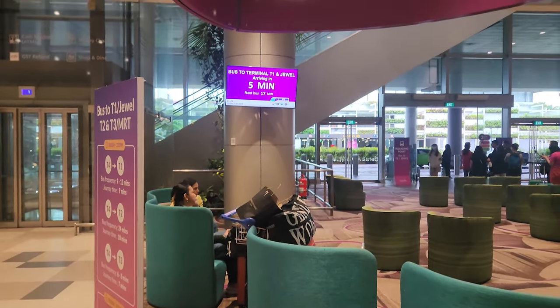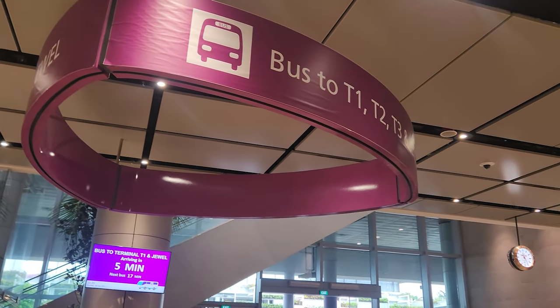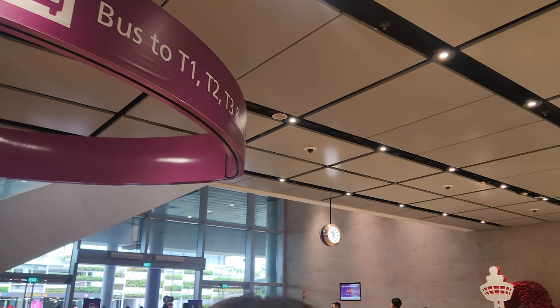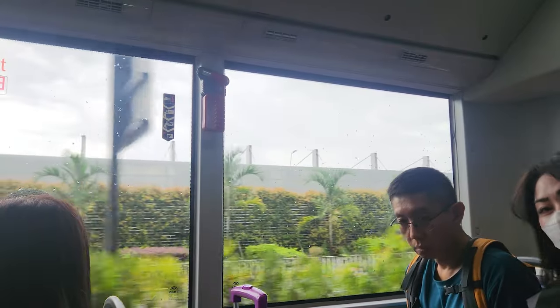After passing the immigration, I did a mini tour of the airport, such as going to the Jewel of Changi Airport and doing some plane spotting at Terminal 1. This too can be achieved by using a shuttle bus from Terminal 4 to Terminal 1.